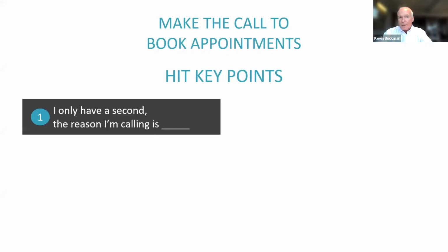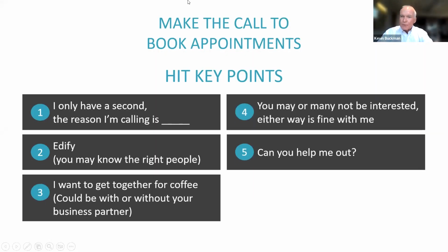Remember, when you call or contact people, here are some key points to remember. "I only have a second. The reason I'm calling is..." You want to be quick. You don't want to hem and haw and beat around the bush. You want to respect their time. Remember, people equate time with difficulty. They equate time with being complicated. If it takes a lot of time, it's complicated. If it takes a lot of time, it's difficult. If it takes a lot of time, I don't have the time. So we want to get to the point.